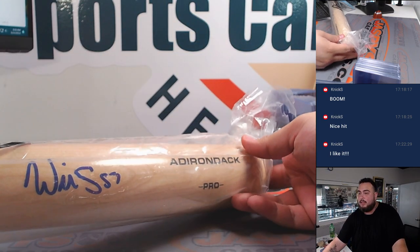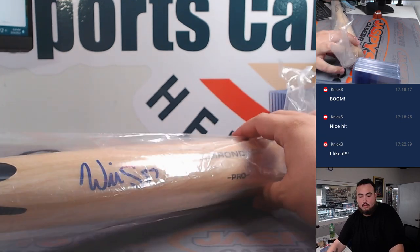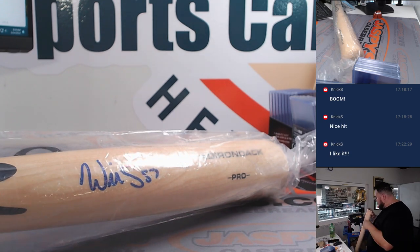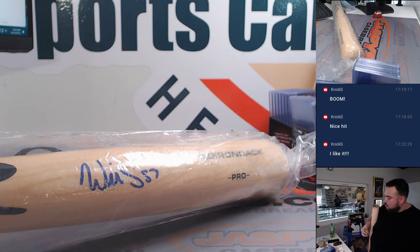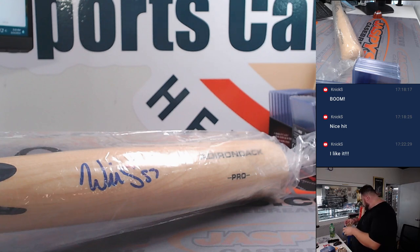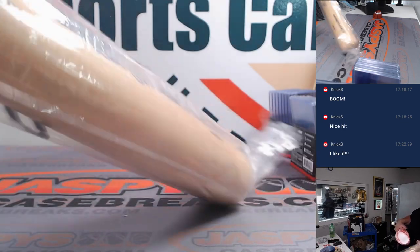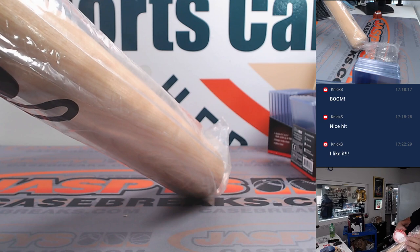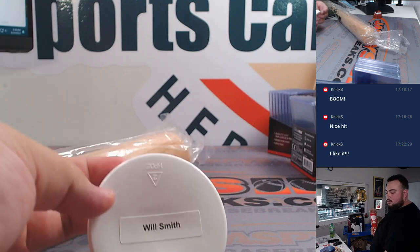Oh, can you see based off that autograph who that is? Have any tells in here? Anybody have any guesses? Usually I guess on the bat knob it says it, right? Does have a JSA, or does have an authenticity right there. I'm gonna check this side, because usually they do leave a little tell. Oh, there it is. Will Smith.